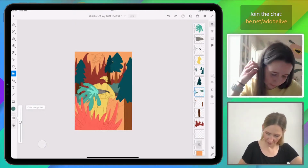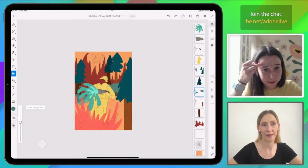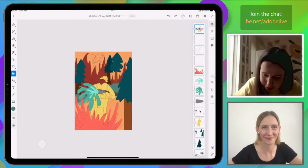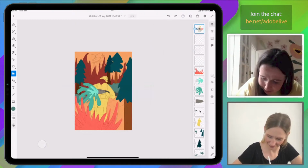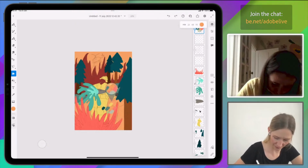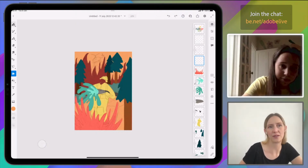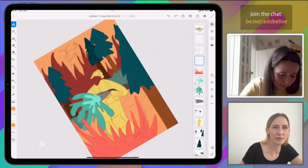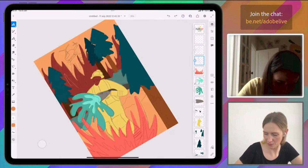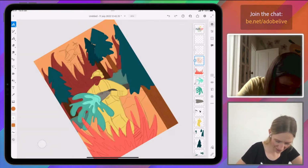Okie dokie. Also, I find it really hard to draw fire. I don't know about you. Everyday struggles. I think it's very hard to draw some fire, right? But to get the right colors as well. So, brush. So many brushes.